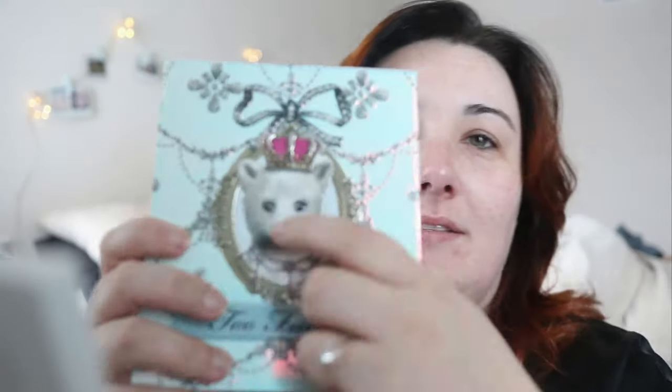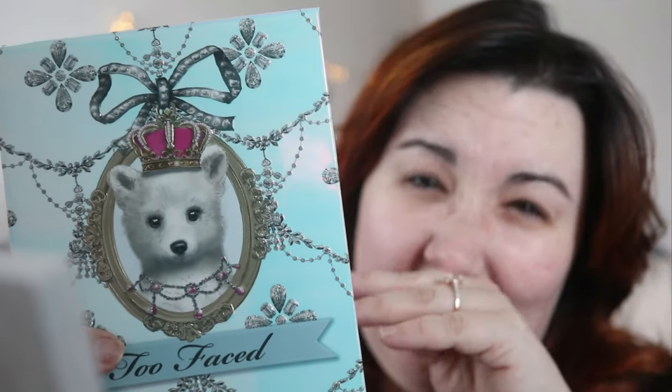I did it, I got it. Okay, so, oh, look at the packaging, it's so cute. This totally reminds me of that, what is it, the Arctic fox pet thing from the Elf on the Shelf. If you're a parent and you do Elf on the Shelf, you probably know exactly what I'm talking about.